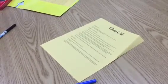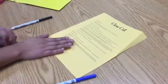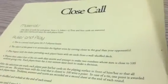Great. Today we're going to play a game called Close Call. Scholars, the directions are all here on your paper, and there are some different variations, parents, that you can do as well if you feel like this game is too hard or too easy for your scholar. I'm going to let you read those on your own. The main part of the sheet that we're going to focus on today is just the scoreboard.